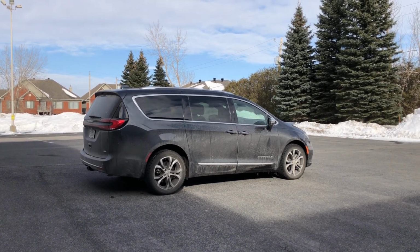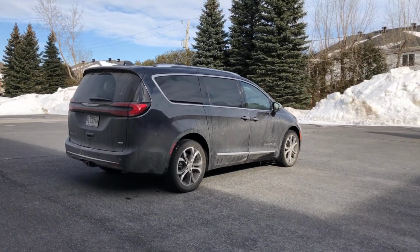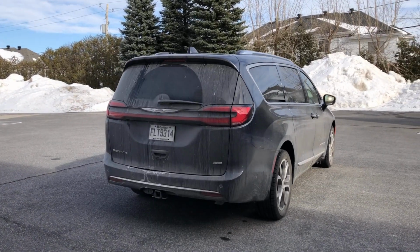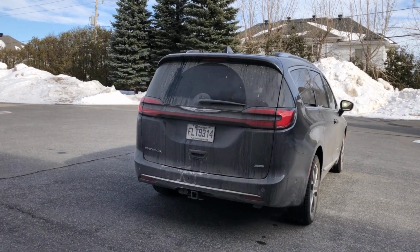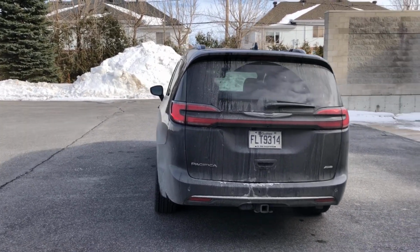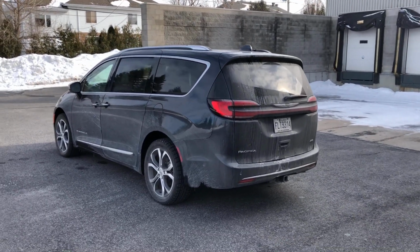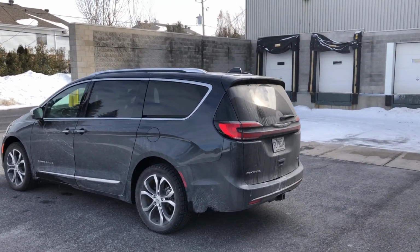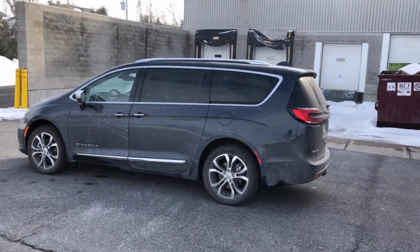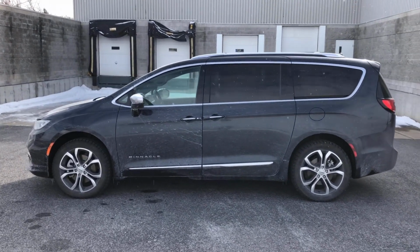Okay, so for this hopefully brief video, I will not talk about the Voyager Grand Caravan naming scheme from Chrysler, FCA, Stellantis. I'm just going to focus entirely on this, the 2021 Chrysler Pacifica. In the US, pricing starts at $35,045. In Canada, it's $45,170. The top line Pinnacle, the model that this is, starts at $53,390 in the US, $62,670 in Canada. In Canada, all-wheel drive is an option on every trim and is an extra $3,500.